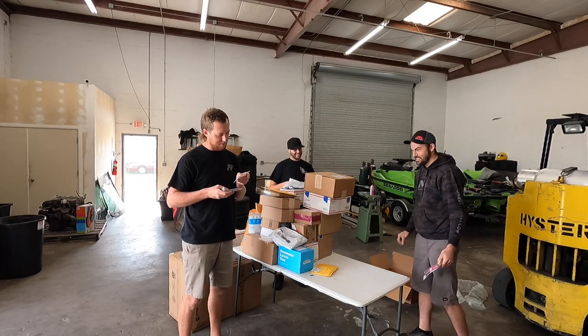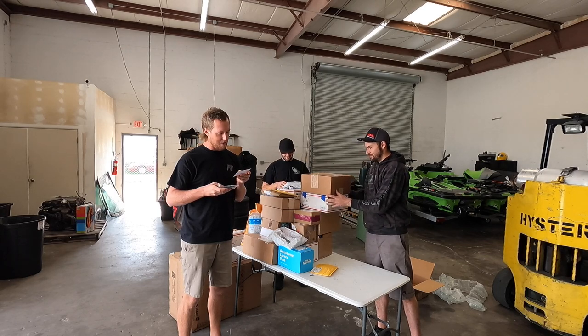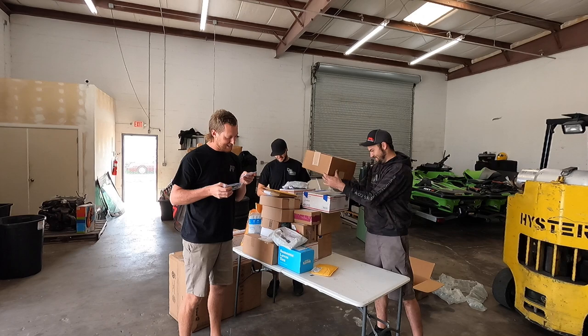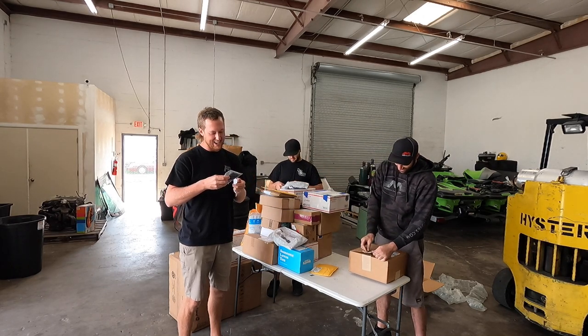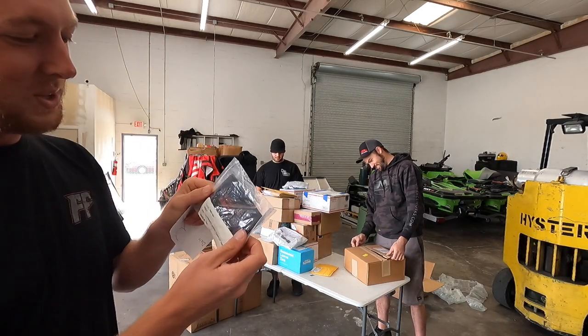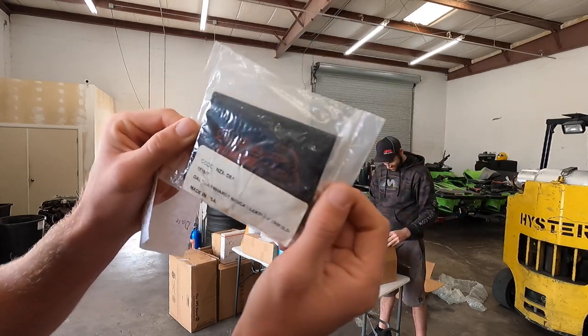I got something here from Nick. It says, figured you'd like this Dale Earnhardt wallet. Isn't doing me any good. Hell yeah, brother. Have a good day. All right. Look at this, dude. Leather trifold Dale Earnhardt NASCAR wallet, dude.